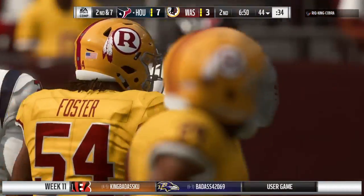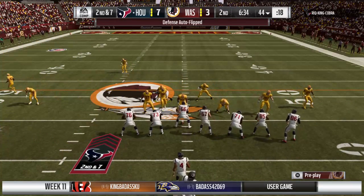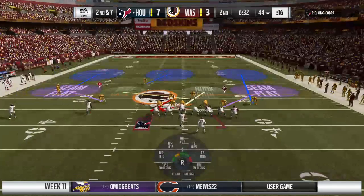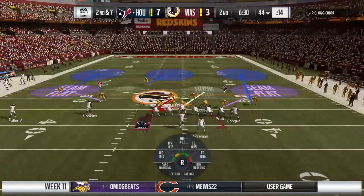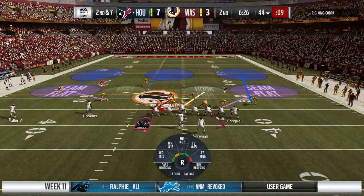They tried a quick hitter inside, but that one was swallowed up because what they're hoping is those big defensive linemen will take the bait and move laterally and open up a crease that they can run through. Didn't happen on that play. Come back, come back.